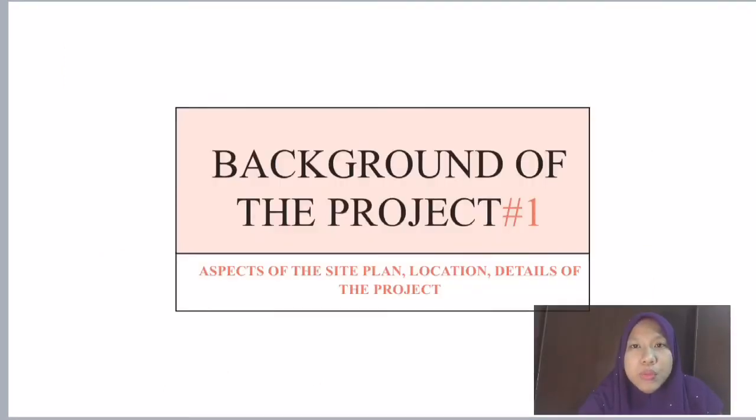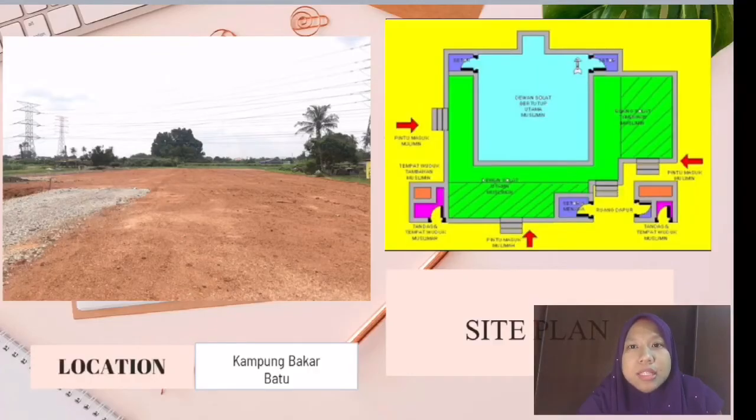For the next slide, we go through background of the project. At background of the project, we will know our site plan, location, and detail of the project. As we can see, this is our project site at Kampung Bakar Batu, Bachang, Melaka.